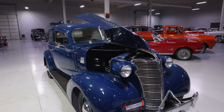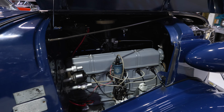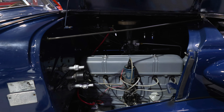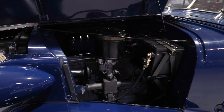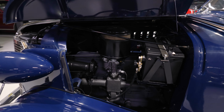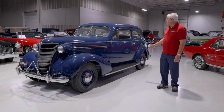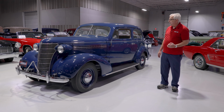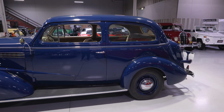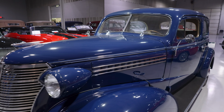Of course, this car comes with the ever famous 216 inline 6 Chevrolet motor that they used for many, many years. Very reliable, simple to work on. One of those things that's really nice about these older cars. The average guy, if you have some mechanical skills, you can actually work on this vehicle a little bit. 3-speed manual, floor-mounted shifter. If you know how to drive a stick, this is a very easy car to drive. It's beautifully refinished in Regency Blue paint all the way around. Just really nice. Pinstripe that goes down the side of the car as well.